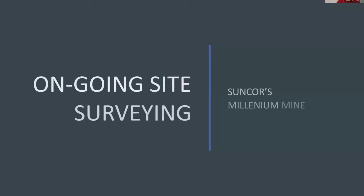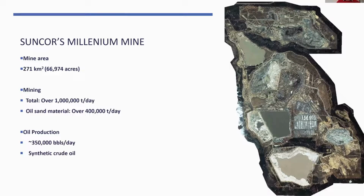Okay, so moving on to an ongoing site surveying project that we do, Suncor's Millennium Mine. This is Suncor's Millennium Mine, a fairly large mine, 271 square kilometers in area. They move over 1 million tons of dirt a day. 400,000 tons of that is ore. That produces roughly 350,000 barrels of synthetic crude.